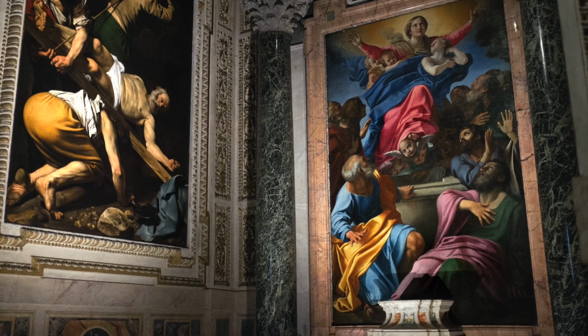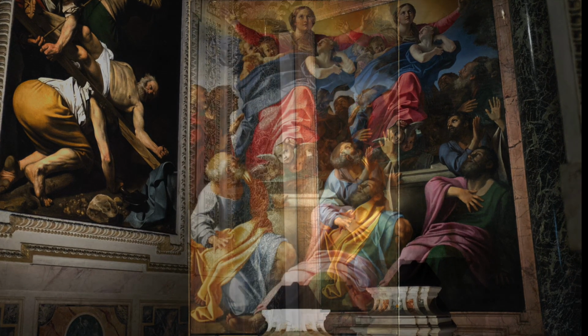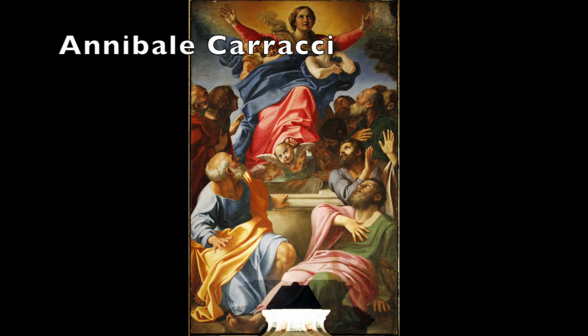And even though this video is mainly about Caravaggio, we have to have a look at Carracci as well, because, well, it's a lovely painting and it's there. And what we see here is the scene of the Assumption of the Virgin. According to Catholic dogma, Mary was transported to heaven with both her body and her soul.